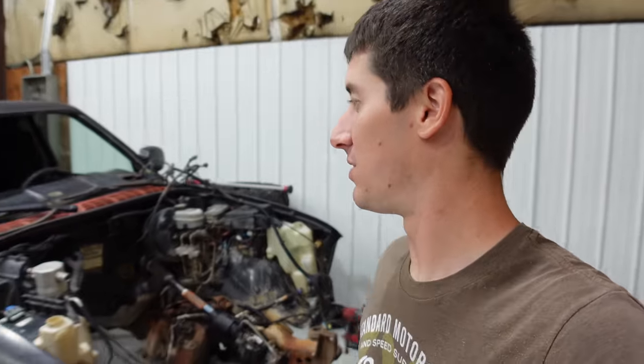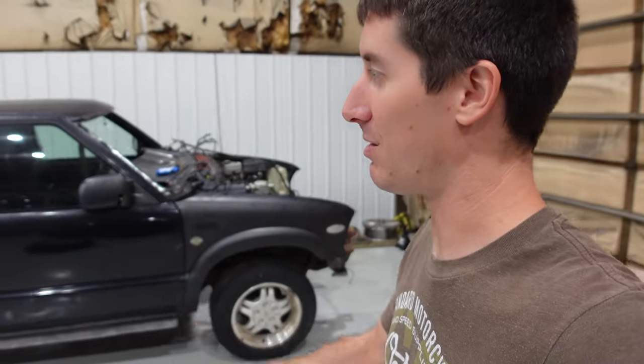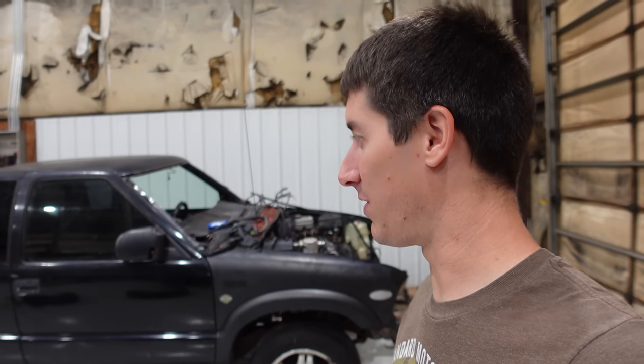Luckily now we can move the S10 to work on it. So next steps, we're gonna empty this thing out. We're gonna empty the bed out. We're gonna pull the bed off. Then we're gonna pull the cab off next. And maybe today we just get the bed off. I'll show you how to do that for real if you've never pulled a bed. Typically easy, the fuel fill is the hard part and the wiring.